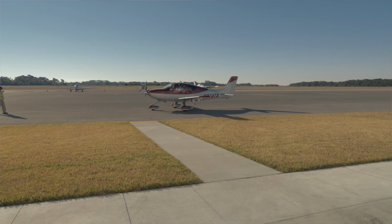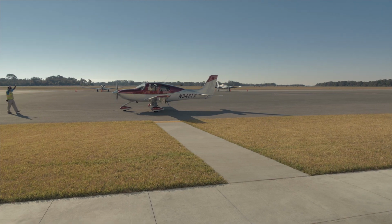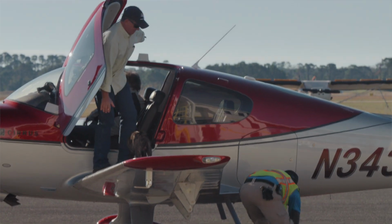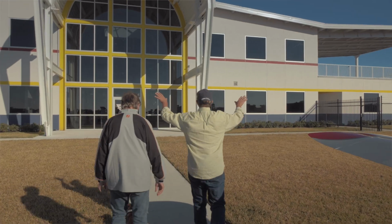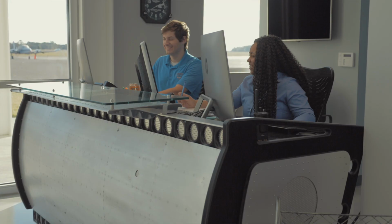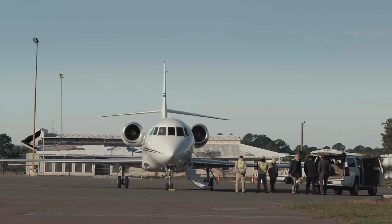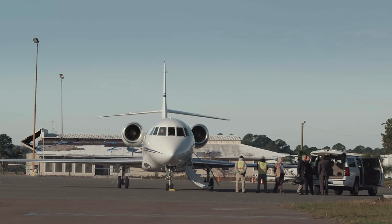When you fly in here, you know you're going to be treated well. You're going to be greeted plane side with a red carpet. No matter what kind of aircraft you're in, our line crew are there to greet you professionally and see what you need. You'll walk into our building. We have customer service representatives ready to assist you with anything you need. We have crew cars, we have rental cars.